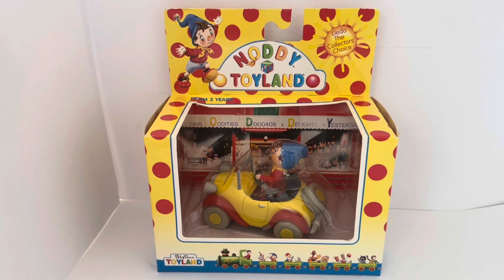So the top of the box, you've got an image of Noddy, and it says Noddy In Toyland. And it's got Lido, the collector's choice. It's from 3 years. And there you can see Noddy just inside the box. And at the bottom, it's got Blytons Toyland. And you can see images of all the gallery characters from Toyland sitting in the train. Okay, so that is the front of the box.